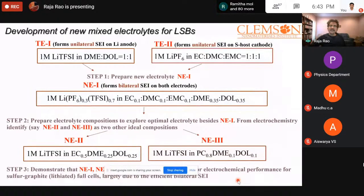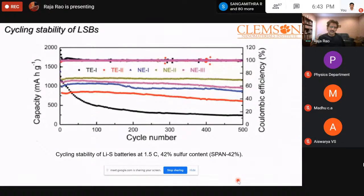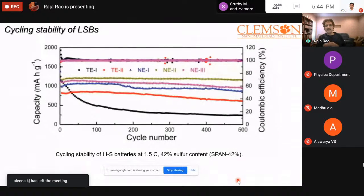Let's move on to the next slide here. The next slide shows you the data. But before I dive into this data, what I want to tell you is that now we are using machine learning to guide us. That is the current status, because machine learning is becoming very popular. You can teach algorithms to look at the energy levels of these electrolyte compositions, and you can put some boundary conditions and try to get the best compositions from the machine learning algorithms. Okay, so that is our current status.